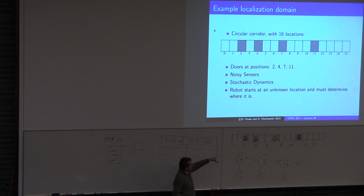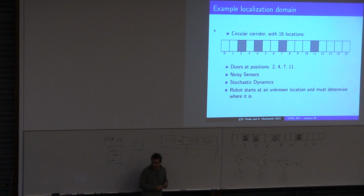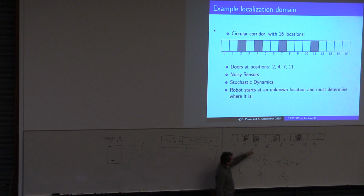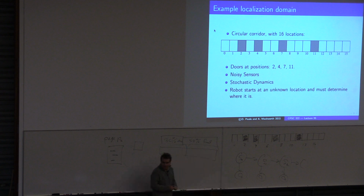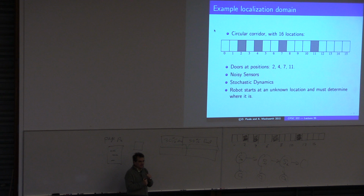So what we have is this circular corridor with 16 locations, and it's drawn here. There are doors at positions 2, 4, 6, 8, 10, 12, 14. We have noisy sensors, very noisy sensors, of doors. That's all you can see: whether there's a door or not. The dynamics are stochastic, and the robot starts at an unknown location and has to find itself. So here's the model.